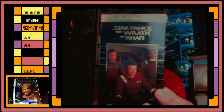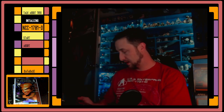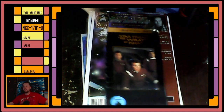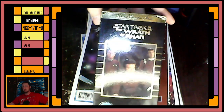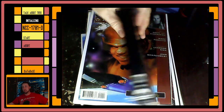So, first thing we spotted was, that's right, The Wrath of Khan on VHS. But not any particular version. This is the special collector's series. Let's see if we can't get a better look. There we go. The special collector's series here, as you can see, is very golden and very shiny.